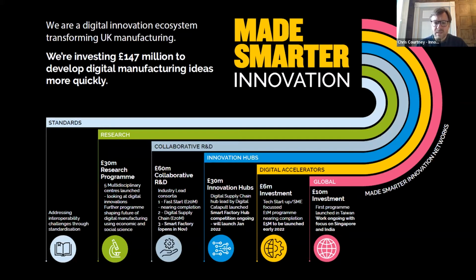In supporting that, the innovation hubs for digital supply chain, which is led by the Digital Catapult, and a smart factory hub, which will launch shortly, are there to accelerate the industrialization of those technology ideas. As we do across the rest of the program, they bring together technology developers, large and small, and manufacturers, large and small, from all sectors and all parts of the UK, and bring in the research and academic networks too. Bringing that full ecosystem together in those innovation hubs is a vital part of what we're doing.